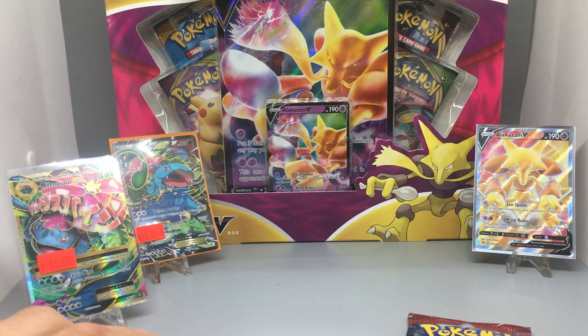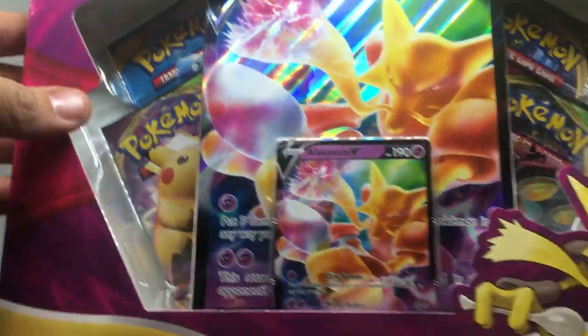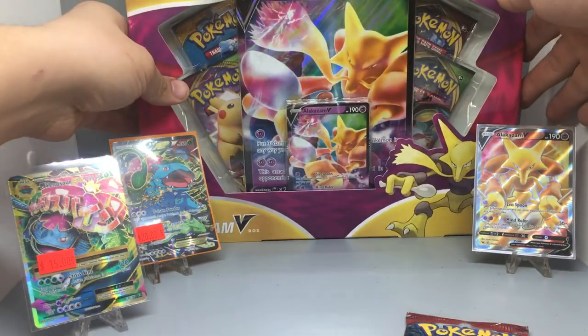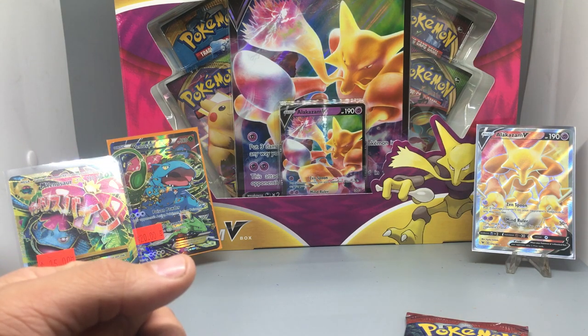Today we're back with another special video. I found an unreleased product. That's right, the Alakazam V-Box. It comes out January 8th, and I found it early at a local game store that also sells cards. Now, they also scalped me a little bit for it. It should be $20 retail this coming Friday, but I had to pay a little bit extra, $25 for it.